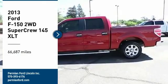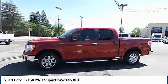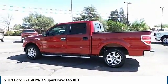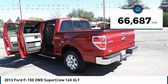Make a great choice today with the 2013 F-150. A Ford F-150 knows how to handle any situation. It's built to follow orders, no whining. This vehicle has less than 70,000 miles.